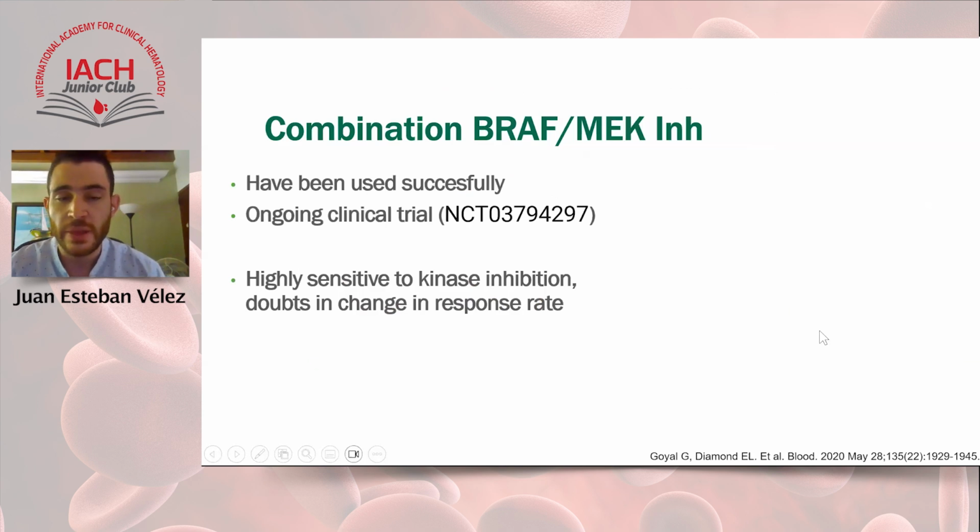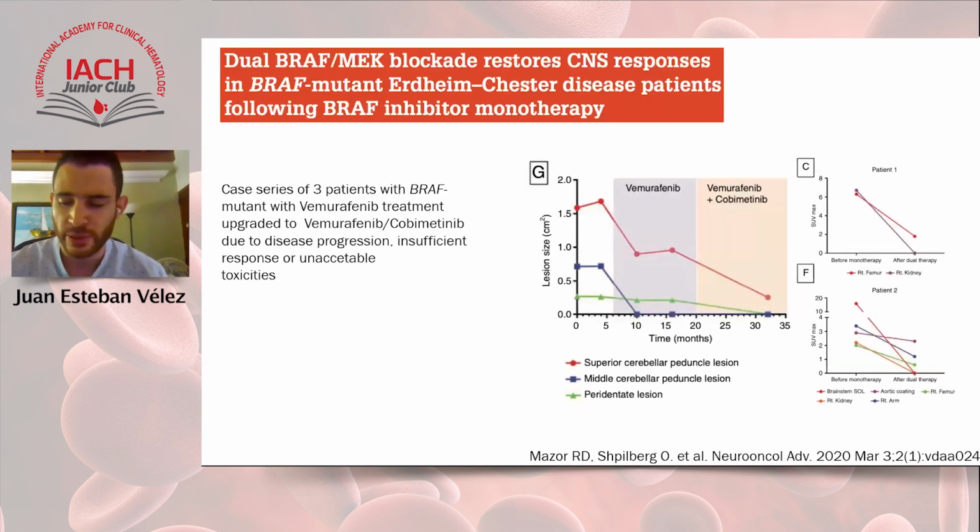And there are some new things that they're trying to do. This is kind of the future, and this is the combination of BRAF and MEK inhibitors. It has been used successfully in case reports, and there is an ongoing clinical trial of combining BRAF and MEK inhibitors in Texas, but it is still ongoing. The thing here is that what we have seen in these 2 previous studies is that these diseases are highly sensitive to kinase inhibition, and the doubt is whether it's going to change the response rate without adding side effects, right?